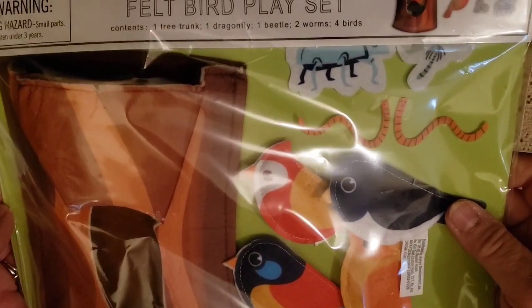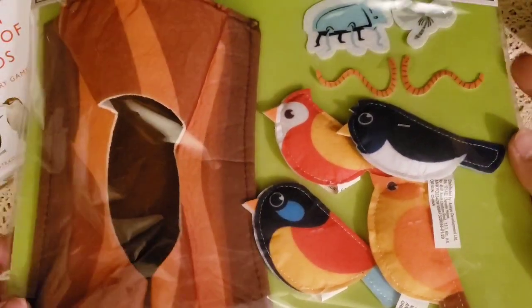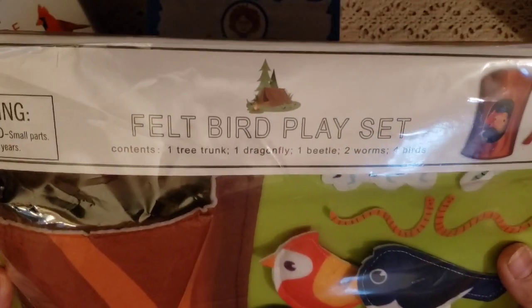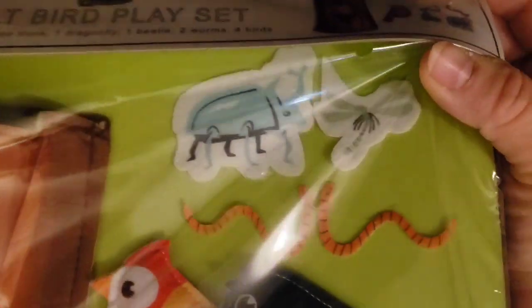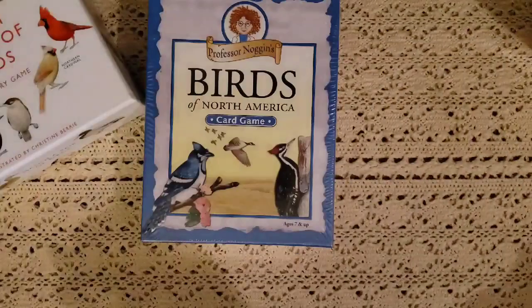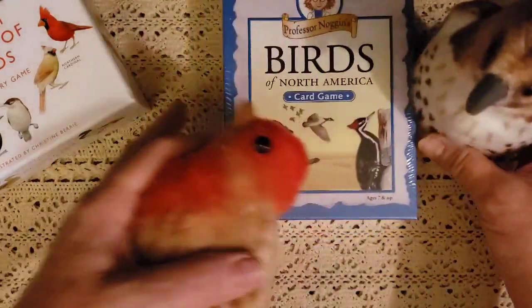The next one we have is a felt set, and it is a felt bird play set. I haven't opened it yet. I'm just going to let him. But it comes with one tree trunk, one dragonfly, one beetle, two worms, and four birds. I don't know if you can see the ones underneath there, but super, super cute. So that is one that he will play with, and I know that he will really like.